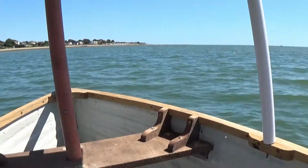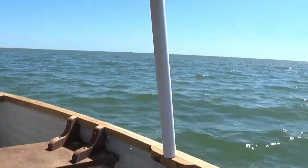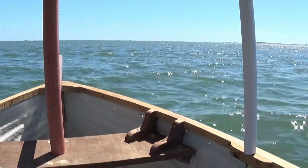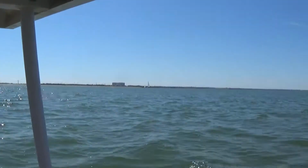Okay, having a bit of a job steering this thing into a bit of a swell here, so I'm having to positively correct the whole time. But it's handling the bump fairly well. Quite pleased with it so far. We're about 25 minutes into the journey. Hang on, got to correct going around the circle.